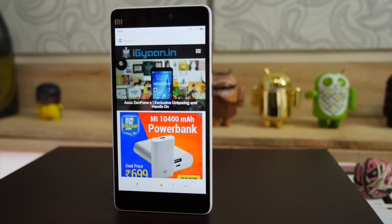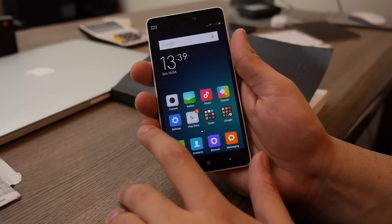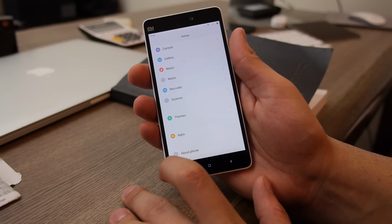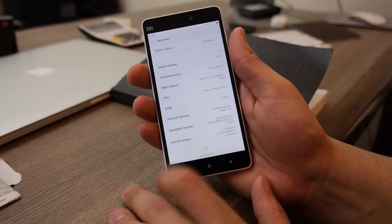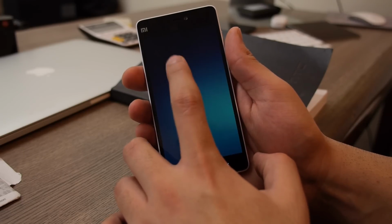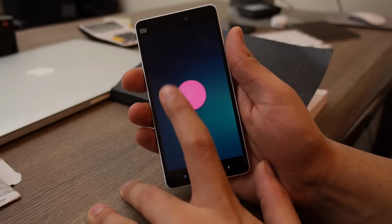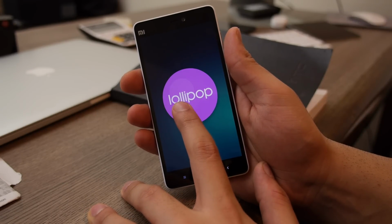The Mi4i also runs MIUI 6, which is on top of Lollipop, making the update cycle less redundant for the Mi4i. While the company's flagship, the Mi4, still runs KitKat, albeit on MIUI 6, but you have an older version of the Android operating system.